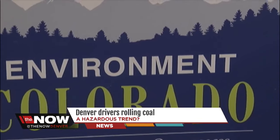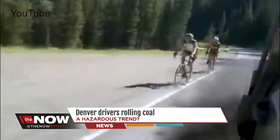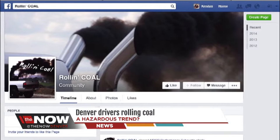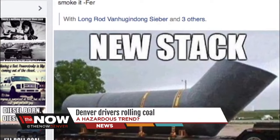Charlotte Bromley, a field organizer with Environment Colorado, says these so-called Prius repellents are the last thing we need driving around Colorado. Transportation accounts for more than 30% of the pollution in Colorado. So when people are coal rolling, it's just adding more pollution and harmful pollutants to the air. So why are these drivers dissing the environment, and how many coal rollers are there? Their Facebook page, Rolling Coal, has more than 15,000 likes and says it's for all the diesel lovers out there who are tired of hearing from the so-called tree huggers.